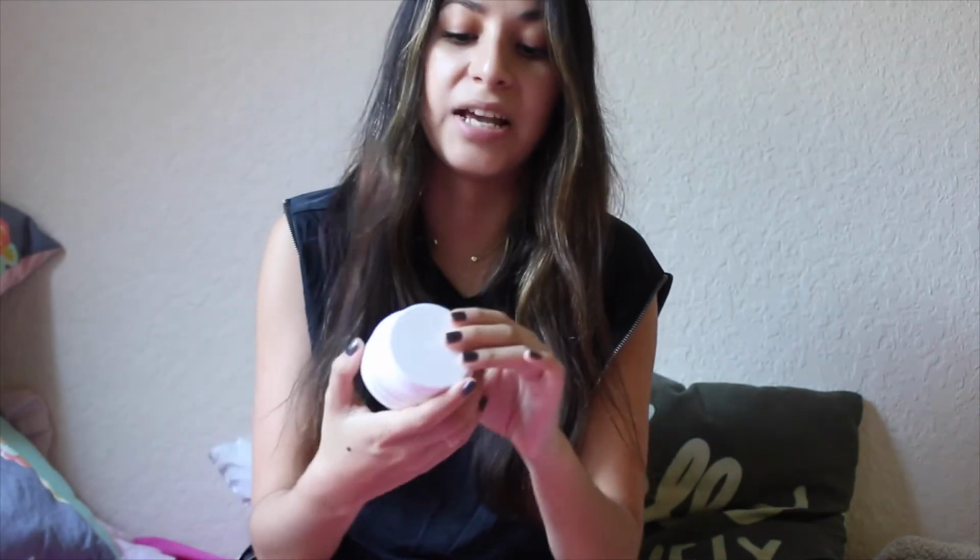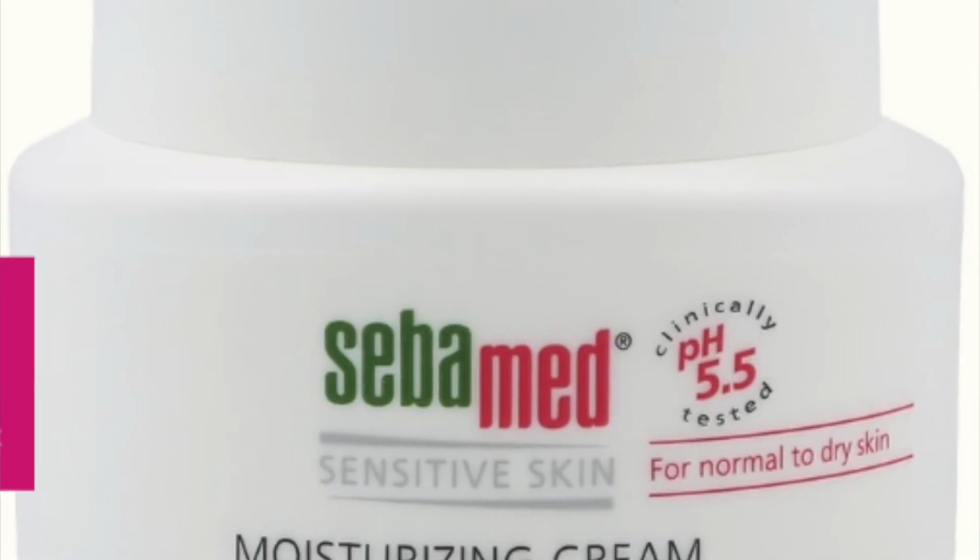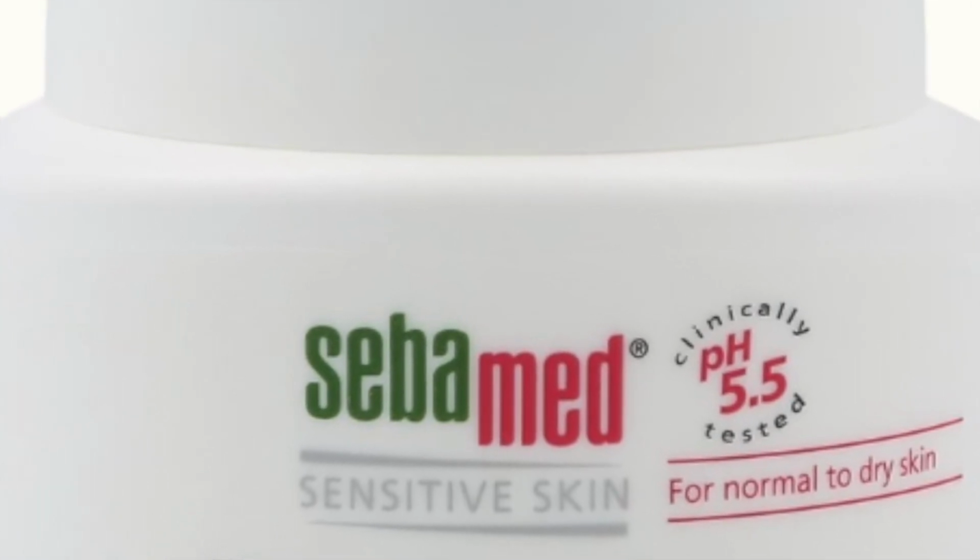Lastly, I'm going to touch on my 2 favorite creams. Again, this one is by Sebamed. It's a moisturizing facial cream. I got this one out of a collaboration, and again, I really love it. I apply this to my face and my neck, and I just go down a little bit because that's where I put on my makeup.